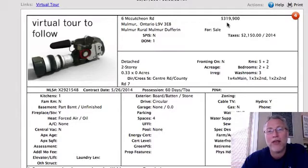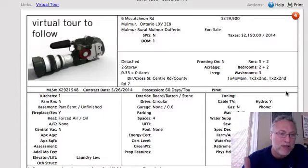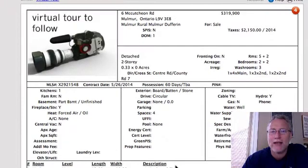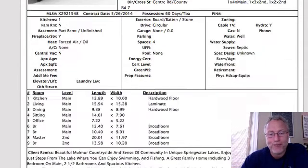6 McCutcheon, $319. No pictures. It's pretty much on a third of an acre. 2 bedrooms up, 2 bedrooms down, 3 baths, and it's in Mulmer, so it's over where the ski hills are, I think. But hold on a second. Let's just make sure. No, actually, it is over in Purple Hill, which is 4th line in Amaranth. Sorry, 4th line in Mulmer and Highway 89.